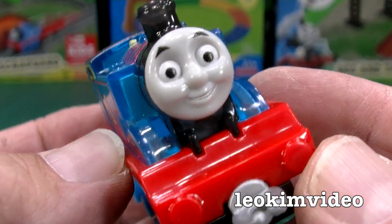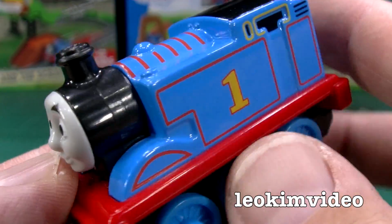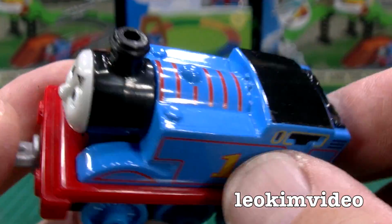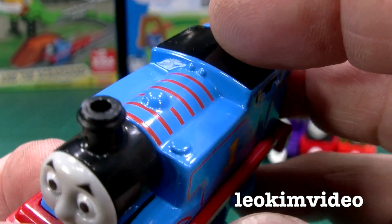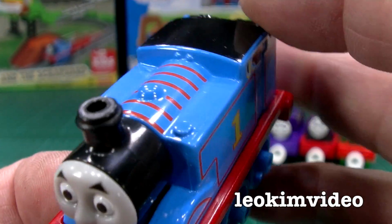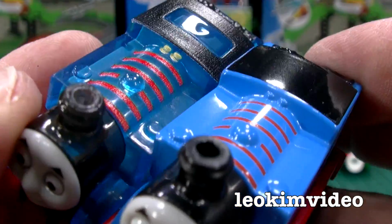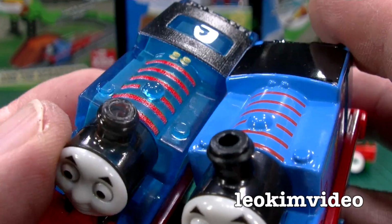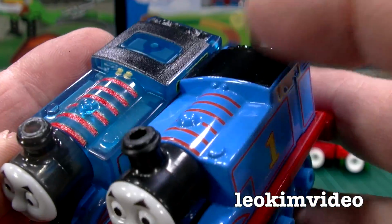Let's take a look at a normal Thomas Adventures. This is just your normal Thomas Adventures diecast. I quite like this toy. Notice the whistles there. Well, they're just little dimples, aren't they? They're not painted. And if we look at the glow one, the light up one, you can see that for some reason they've painted whistles here, but not on this one.